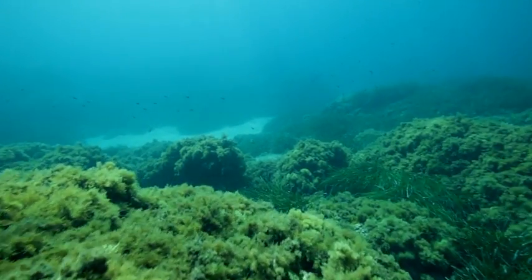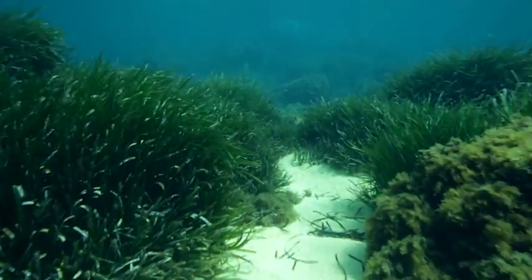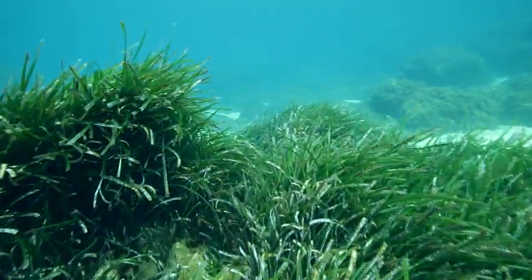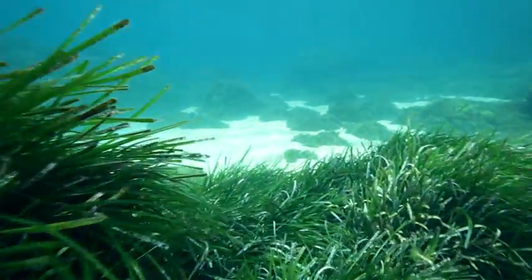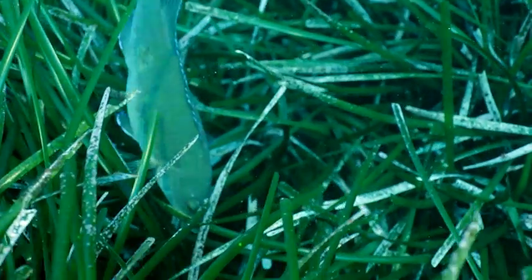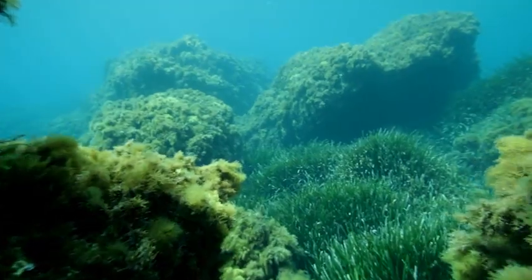This isn't your average garden lawn. This dense underwater vegetation is in many ways the sea's equivalent of the equatorial rainforest, and it's vital for the ecology of the Mediterranean. The Posidonia oceanica meadows, as they're known, are teeming with life. Many fish lay their eggs in these meadows, and the roots help to protect the coast from wave erosion.